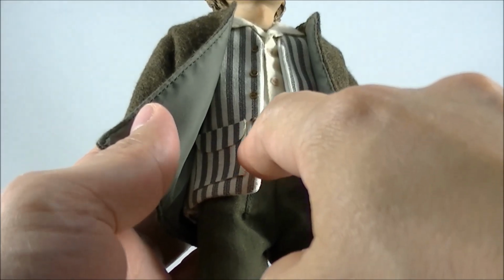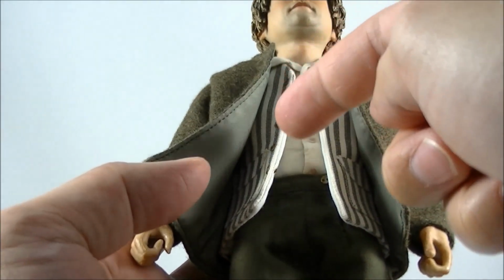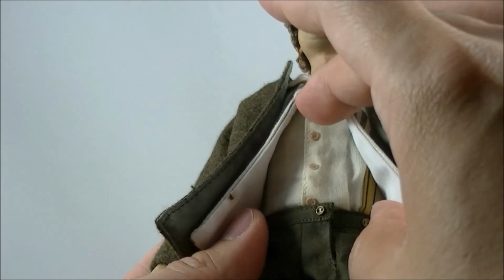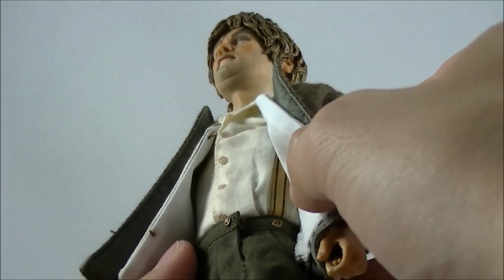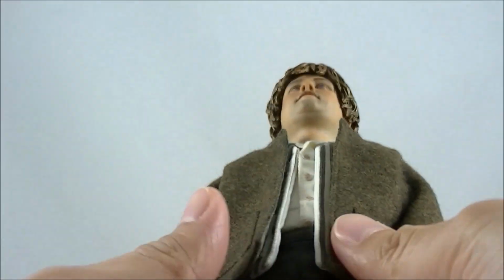They do give a little baggie of spare buttons. I think they're sewn in on the sides, and then I'm not sure if these ones in the middle here are just glued on, so just be careful of those. And his inner shirt there is a nice sort of soft material. It's really nicely tailored, and again he's got those suspender belts as well, so can't fault that outfit. I think it looks fantastic.